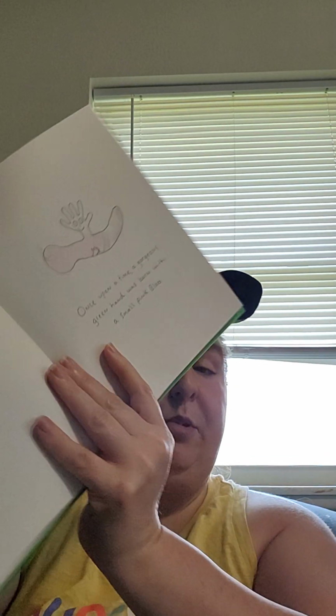The Gorgeous Green Hand with the Small Pink Blob by Chuck. Once upon a time, a gorgeous green hand was born with a small pink blob. His name was Chuck, and as he got bigger, he constantly wondered, "Why must I have this small pink blob?"